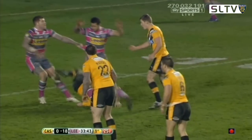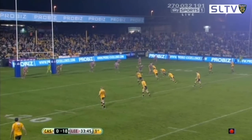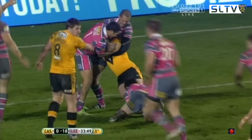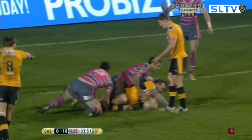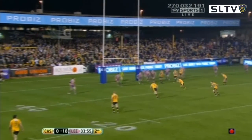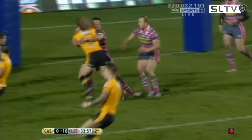Quick run by Clark from dummy half. Get them the other penalty. And this is Nathan Massey. They could do with a try here. They would mortgage the ground to get 6 points before half-time. The Tigers would give them hope for the second half.